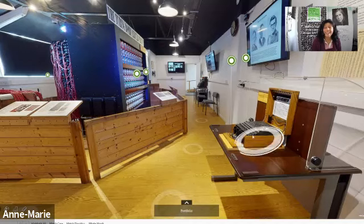Oh, this looks like the bomb gallery. That's the Enigma machine, isn't it, on the right-hand side? Yeah, we've got an Enigma machine here. You can't go to Bletchley Park without seeing an Enigma machine. And of course, we have one here at the National Museum of Computing.